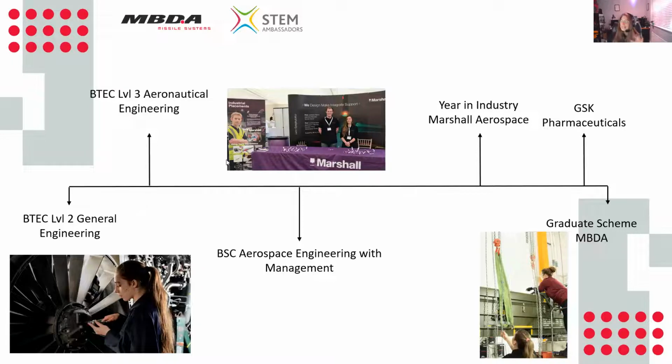So in that aspect, they were actually training us up to be aircraft mechanics, which is really cool. But I really wanted to explore what I could do with engineering just a little bit more. So I ended up going to university and completing my degree in aerospace engineering with management. And it was quite a long 4 years, and it was a mix of a lot of theory and a bit of practical all in one. But it was a very exciting journey to be a part of.